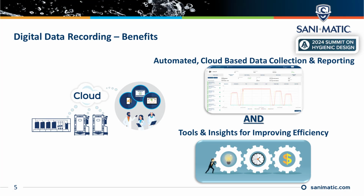I categorize the benefits the end user plant could see into 2 main categories. One of them is more, hey, I need to clean and report on this cleaning data. I have temperatures, I have conductivities, I have time that I clean that I need to record, so I'm going to do that with this digital data recording software tool. But also a whole bucket of tools and insights for improving the efficiency of the system, which is what we just talked about. And that goes from OEE to notifications, training opportunities, preventive maintenance opportunities, reducing downtime and things like that.